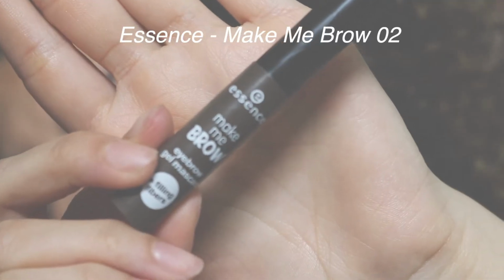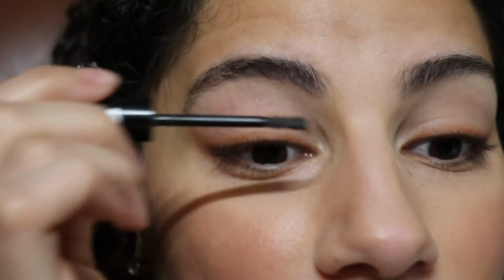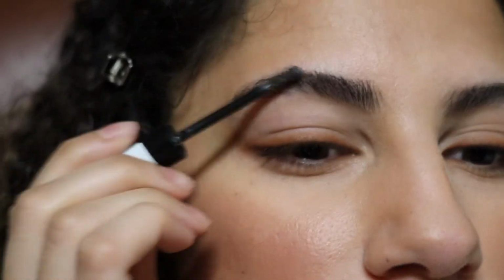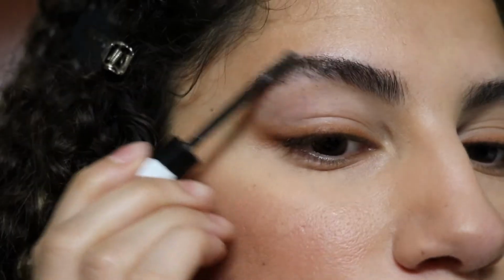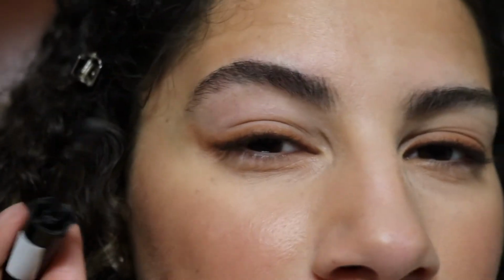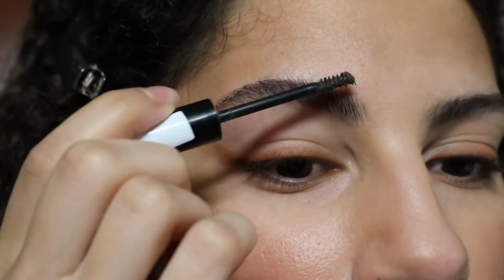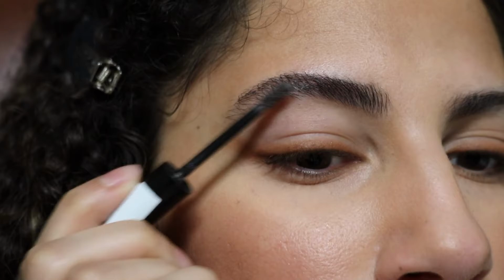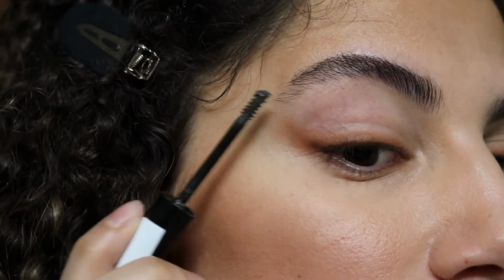This one's from Essence. It's called the Make Me Brow. For this look, I think it would be really fun to make your eyebrows a bit more bushy, or a little bit messier, just because it's a foxy eye look, you know? We want it to look a little wild. So I'm just kind of brushing my hairs up, and it's totally fine if they fan outside the lines.